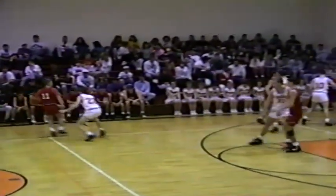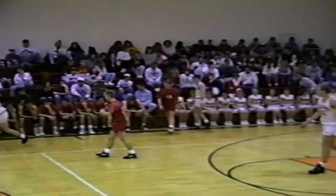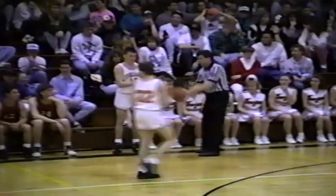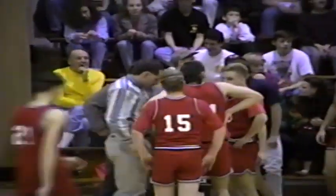Here's Hoy. Uh-oh. Stepped out of bounds over there did Romig. And UD's own Scott Markle will inbound the ball. Timeout called by the coach of the West Snyder Mounties. He's going to try to figure something out here. And we'll be back in a moment.